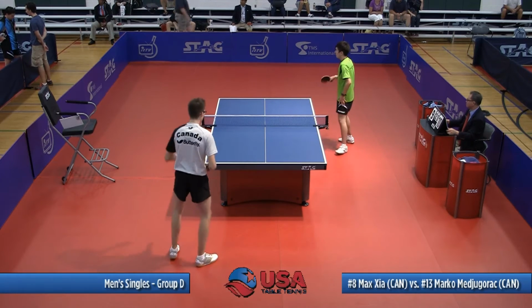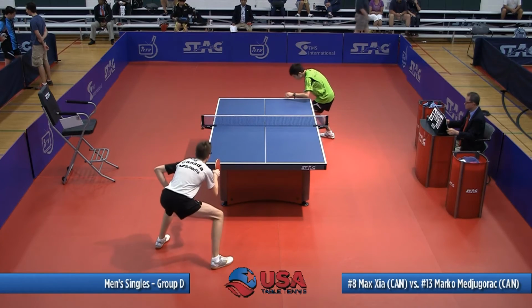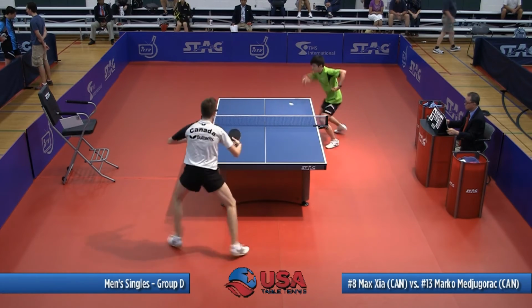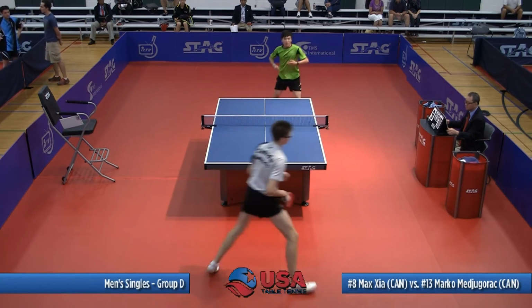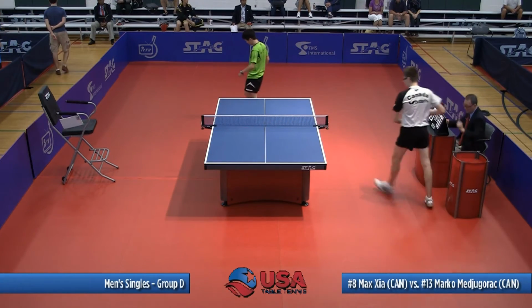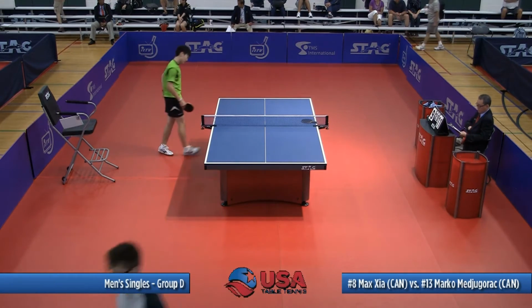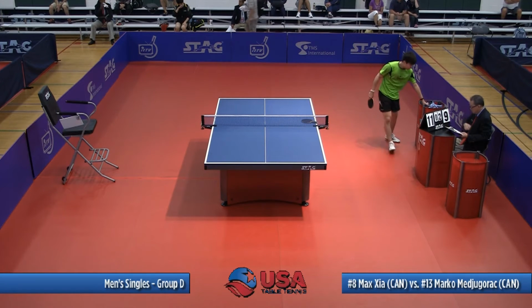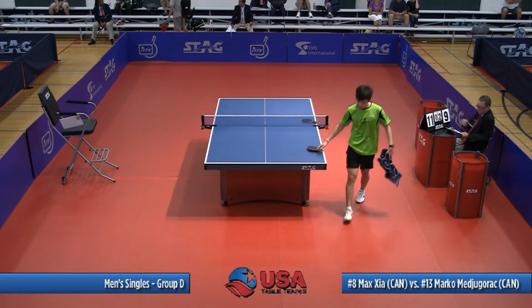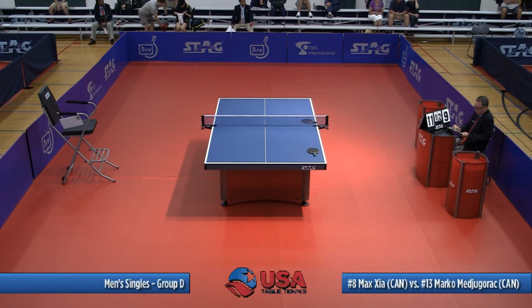Game point for Marko. If he can capture this point, this is absolutely critical to him to stay alive in this match. And there it is. He gets the game, comes back from the brink of match defeat and stays alive. He's down 1-2. Stay tuned, we'll be right back.